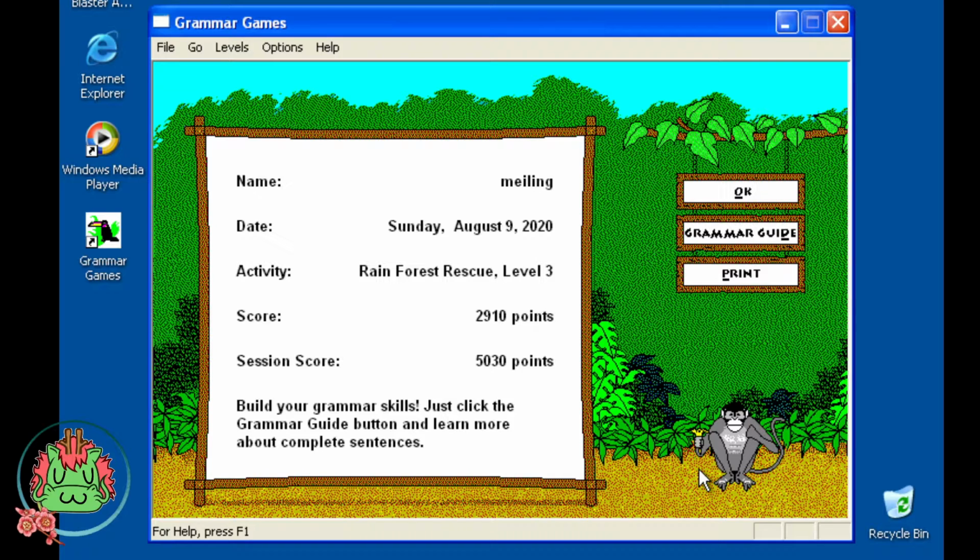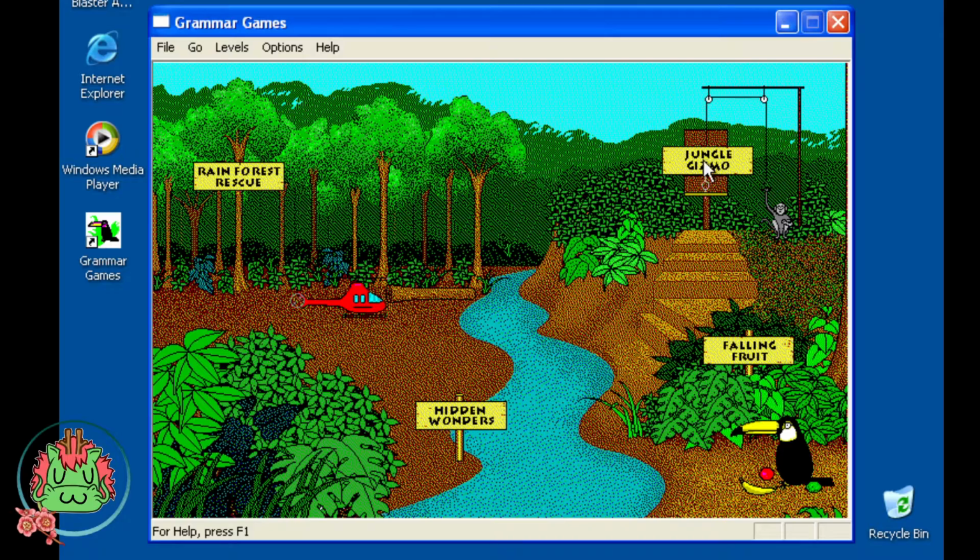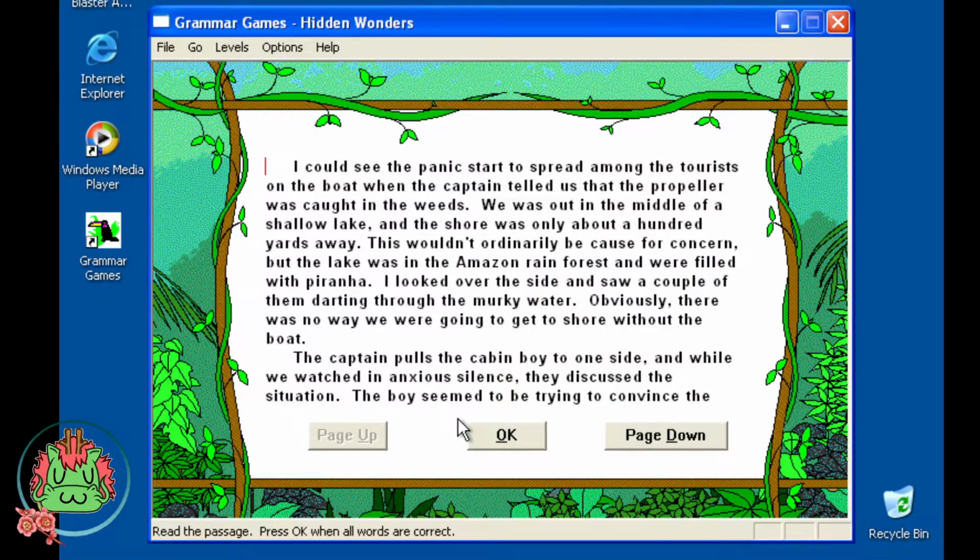But again, there's like no maximum or limit to this game, so you can literally do this all day if you want. So we're actually going to skip that. We're going to go to the next one, which is Hidden Wonders. And they say for Hidden Wonders I needed level 3. Okay. Oh, okay.